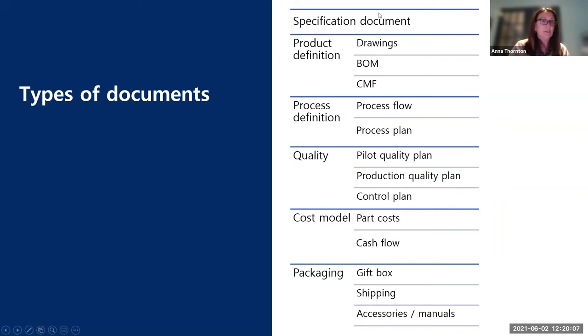The first is this idea of a specification document. So this is what you use to define success. The next one is your product definition. So how are you defining your product design? And that includes your drawings, your bill of materials, and your CMF. Anybody know what I'm talking about, a CMF? Okay, so people don't, yeah. So CMF, color, material, finish. We'll go over what that is.